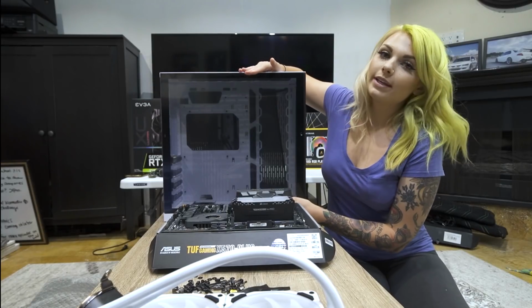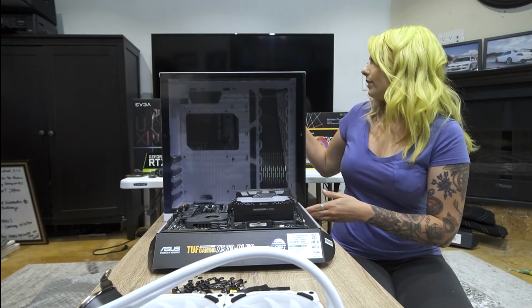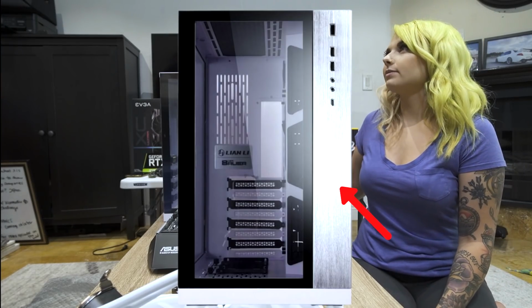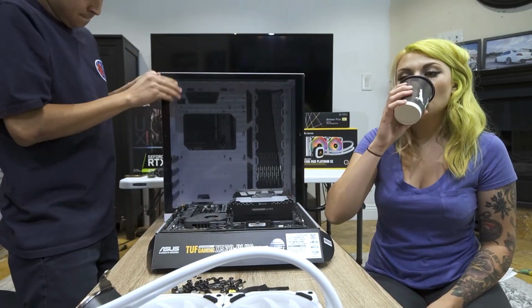I really wanted an all white case too, but it does have the little black right here, but for the most part it is white. It's white on the inside, it's white on the outside, and then randomly it has this silver on the front. The silver on the front is a little random, but it doesn't really bother me. Like the front where the USBs are, it's like brushed silver.